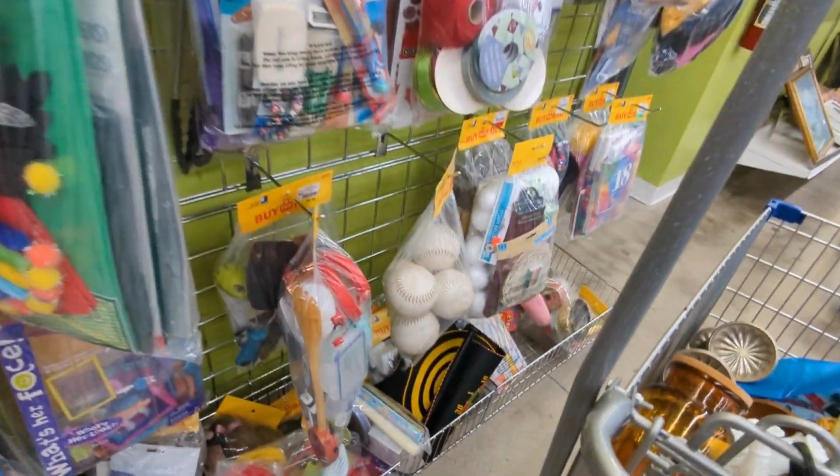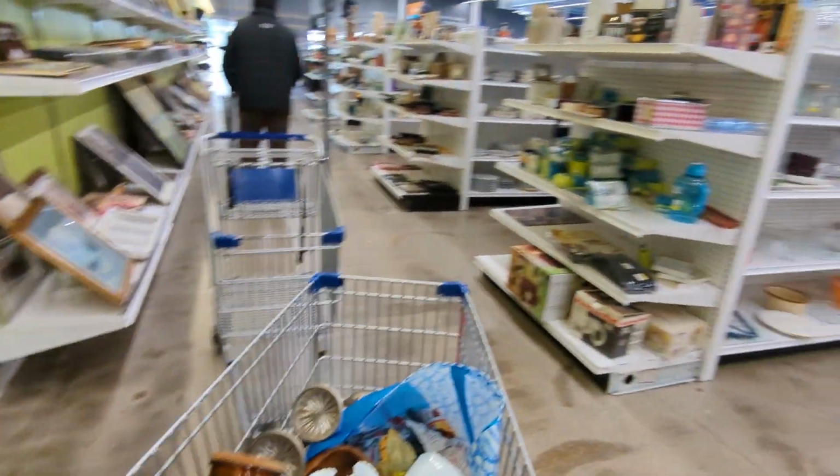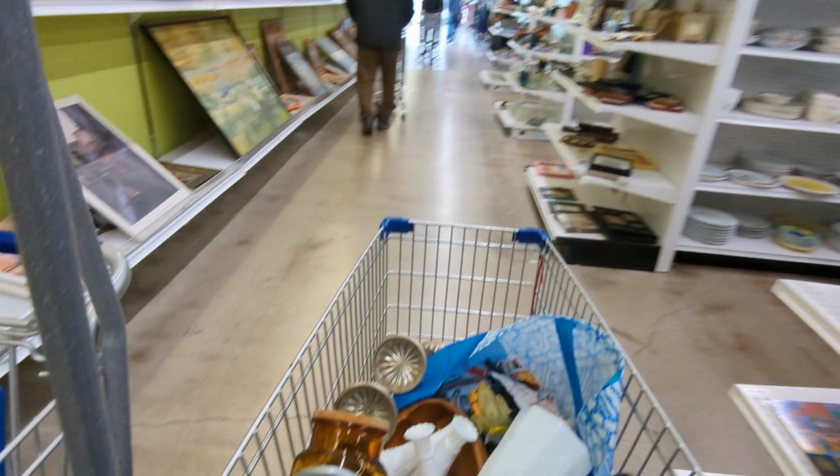Here I was trying to find some Christmas ornaments. I was really disappointed with the Goodwill trip in terms of Christmas items. I didn't really find much, but maybe next time.